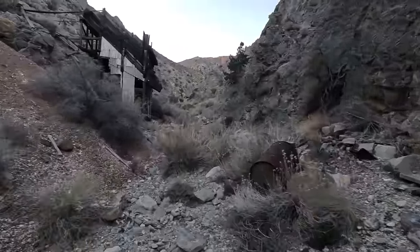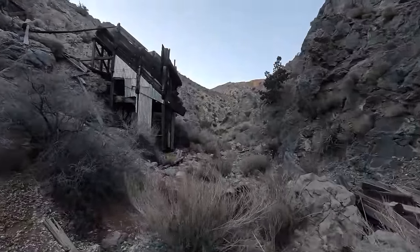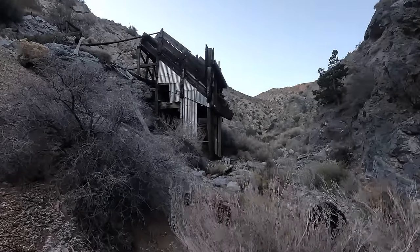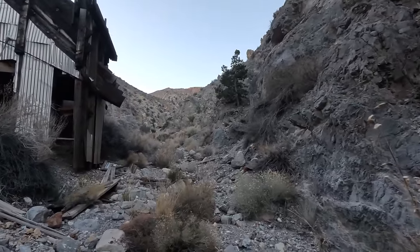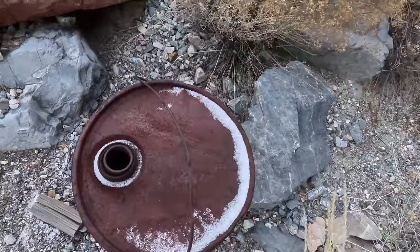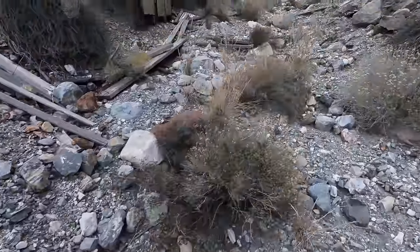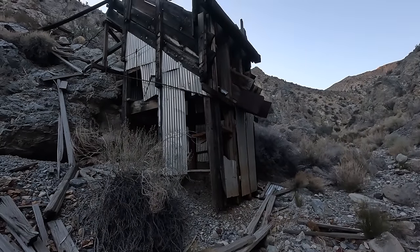And first coming upon it, I was like, is that a cabin? Just because of the metal siding on it, but obviously it's an ore bin. Yeah, you can see all the frost pellets on the ground. It's still cold as hell up here. Wow, just look at that.